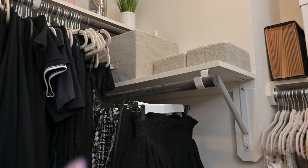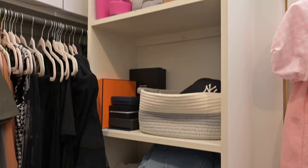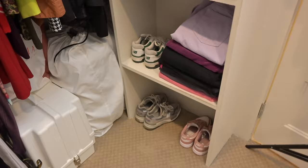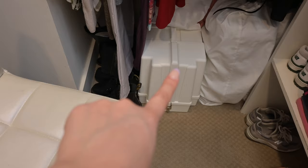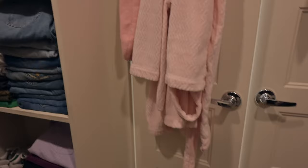In this section, a lot of dresses and long pieces. Up there we have some more storage boxes. Over here on this shelf, we just keep some extra things, some pants, shoes down there. And right here under my dresses, I just keep some boots. And then right here I have a sewing machine, because I am in the process of learning how to sew and alter my own clothes. And then over here we keep our luggages. And that pretty much wraps up our little walk-in closet.